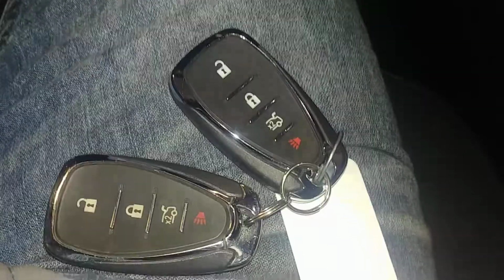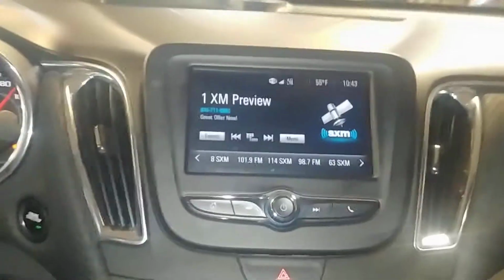You got power windows, power door locks, power mirrors. Your front driver's seat, no holes, no tears, no rips. Looks good. Let me jump into this vehicle. Turn it on for you guys. You guys can check out instrument cluster and stuff like that. It does come with 2 key fob combos and owner's manuals. Check out pictures for more details.